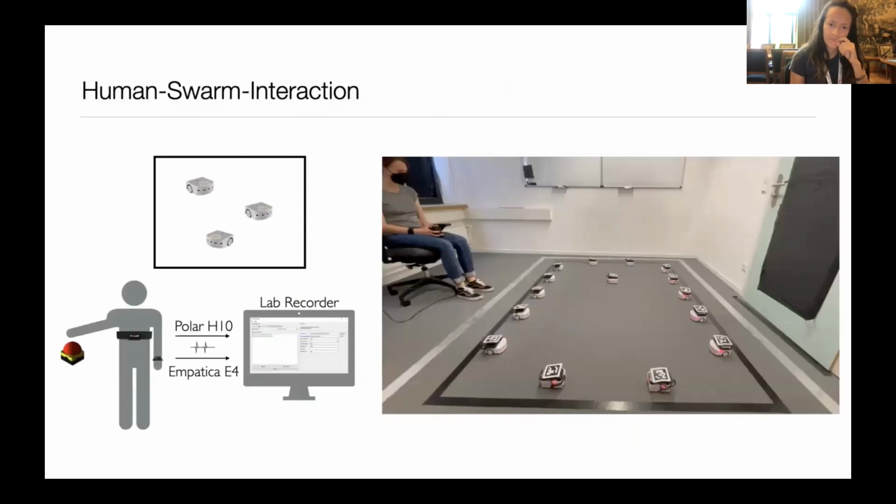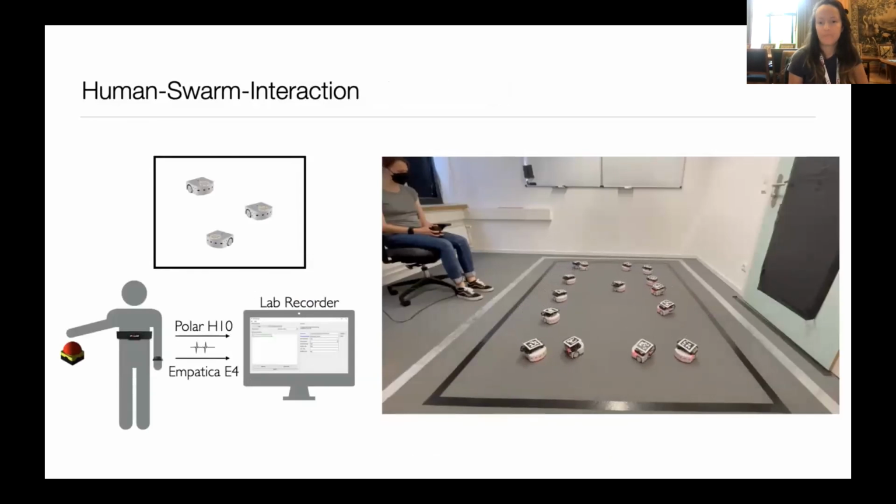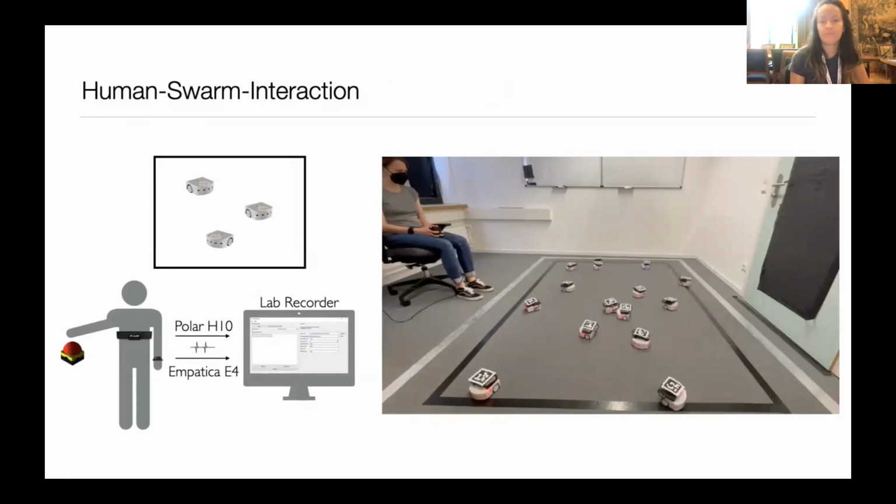Now we're coming to more research-oriented projects. Here you can see a human swarm interaction project by my colleague. He's working on the ChronoPilot EU project. And in the experiment you can see here, there is a participant in the video, it's me, who sits at the side and who can control the swarm of robots.